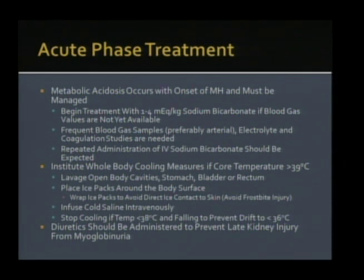Metabolic acidosis has to be managed. Again, this is where we need help from other people instead of just the anesthesiologist. The best thing is to start with bicarbonate, giving 1 to 4 milliequivalents per kilogram if you don't have blood gases available. And of course, if you do have blood gases available, then you can just follow the blood gases as to how much of a metabolic acidosis is present and needs to be treated. You want to have frequent arterial blood samples, coagulation studies, electrolyte studies, so you know how you're doing with managing the malignant hyperthermia and to help guide what other medications you need to give.